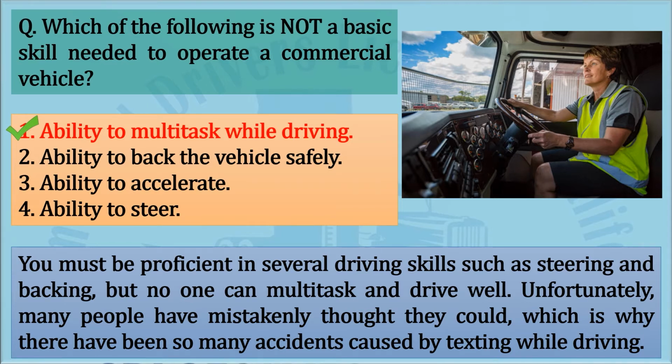The answer is option number 1, ability to multitask while driving.